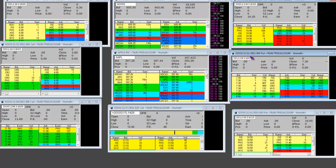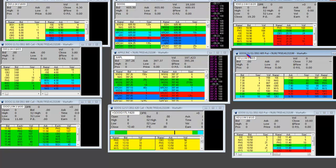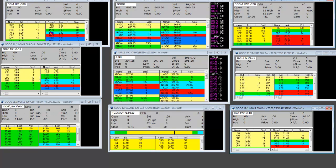Here's a 605 put, 1111. 605 call, which expires on 11/11. That's tomorrow, Friday. 605 put over here at 11/11 expires when? Expires tomorrow on Friday. Price action MMTs: mark the put side down, mark up the call. When the stock pulls back, that's where we're looking for that tight entry.